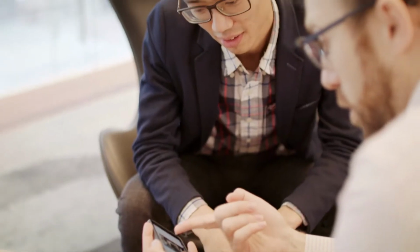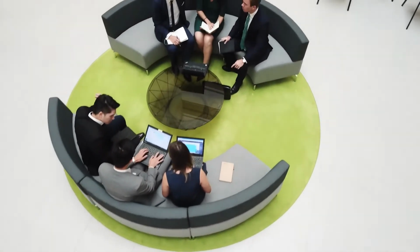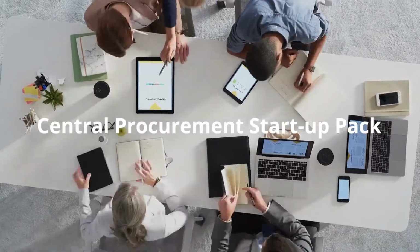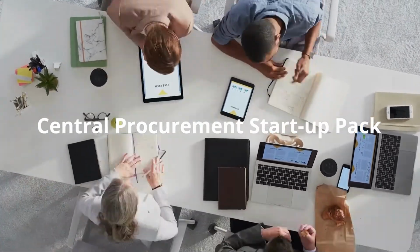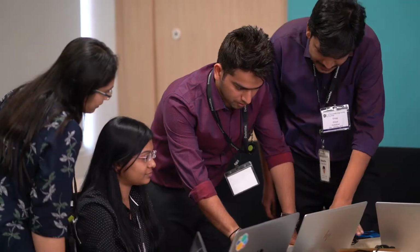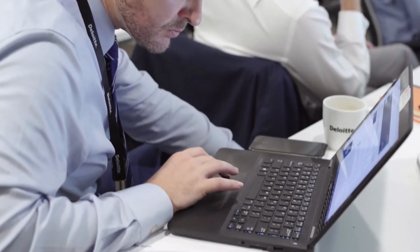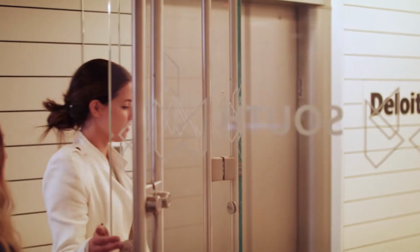At Deloitte, we've taken SAP's standard central procurement solution to the next level to accelerate your transformation and generate additional value. Our Central Procurement Startup Pack quickly stands up a baseline solution with design discussions starting on day one. We work in concert with SAP to accelerate the implementation of the solution and drive faster value realization of your business case.